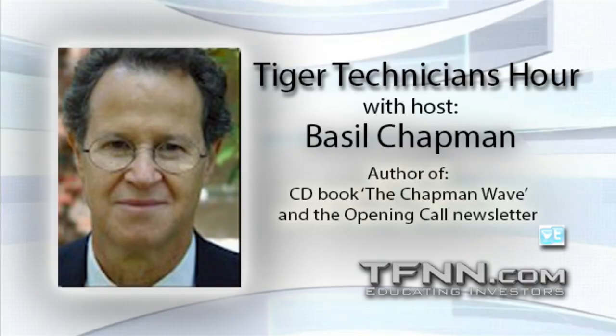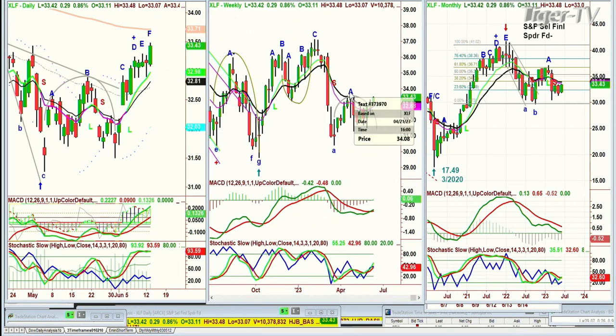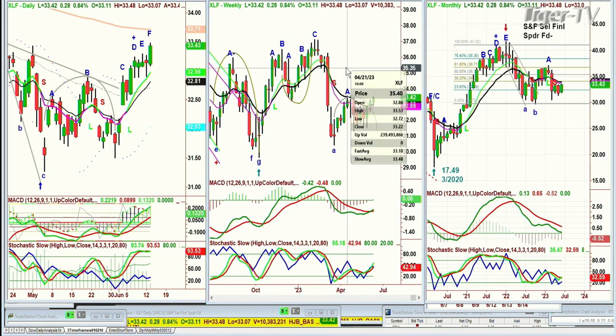So we're looking at the XLF, which is the S&P Select Financial Spider Fund. Very nice off the 31 area back in early May, trading at 33.42. Two points doesn't sound like much, but it means that on the weekly chart, at least at this point, as we're speaking at 10:42 a.m. Eastern Time on the 13th of June, we are starting to make higher highs and higher lows. That's what I wanted to see for quite some time, because I think it's absolutely imperative that you have the financials moving up.